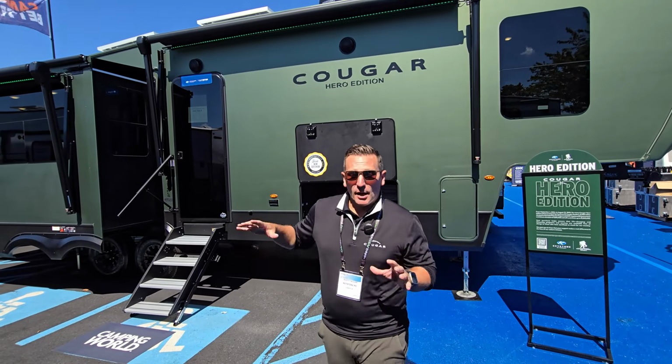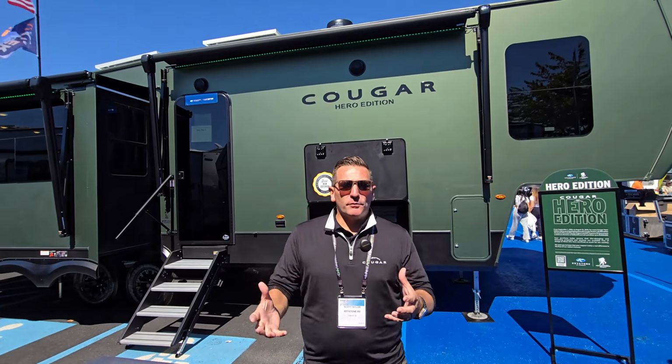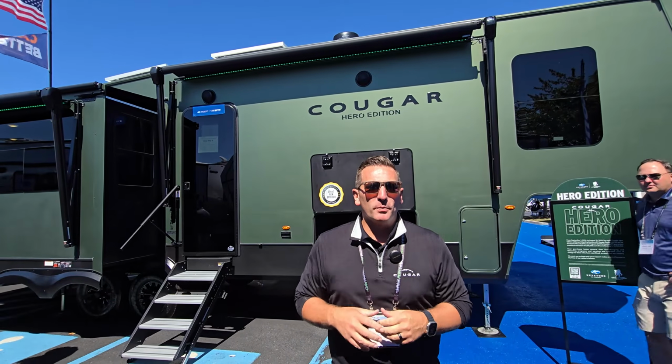So exterior wise, a couple other things. Now, with some of my other packages, we do give you a few options that are standard. With this one, it's the slide toppers, and really that's it. We wanted more people to be able to afford this trailer. Okay, so come see this.